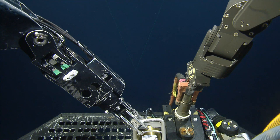Yep. Zoom in. Out. Yeah. The ship is yonder. Yep. Yeah.